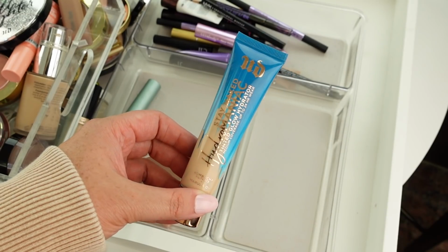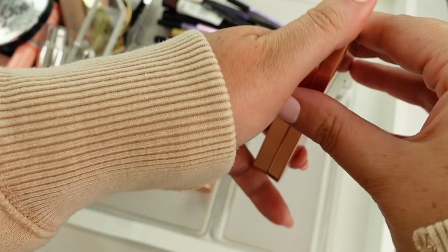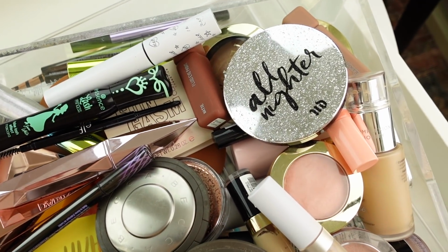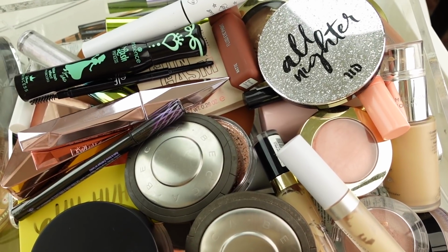And then in the back, I have the Urban Decay Hydromaniac, which I do want to keep in my drawer. And then I also have the LYS setting powder, which I haven't really used a whole lot. So I need to keep this in my drawer as well. So these are all of the products that I am taking out of my everyday makeup drawer. I'm not getting rid of anything. I don't feel like I need to declutter anything.